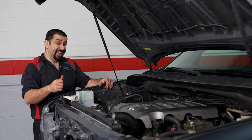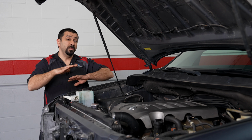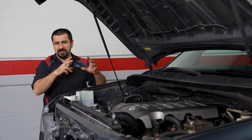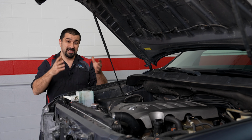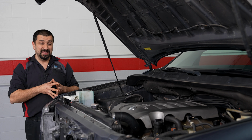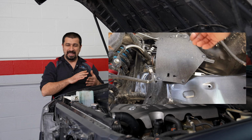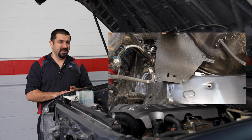The first one is cam tower leaks. So basically the cylinder head on this engine is a two-piece cylinder head. One piece has the valves and everything, and the second piece actually has the cams themselves. It's actually super simple to check that. You just look between the wheel and the body at the very back of the engine, and if you see oil there, the cam tower is leaking.